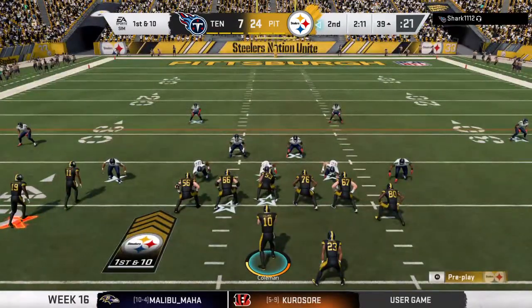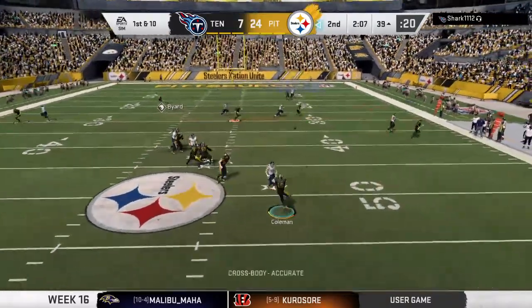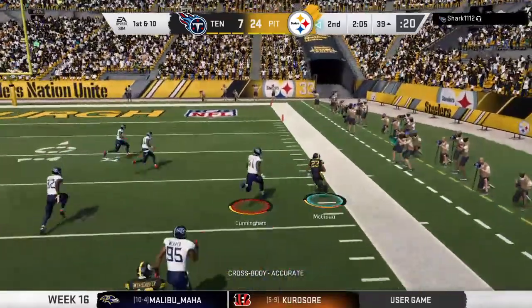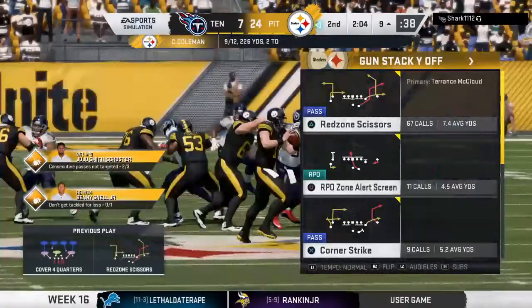They don't need to run another play here before the 2-minute warning. Let's see if they do it anyway. Eluding the pressure right. They're able to complete this one to McLeod. Give him 30 yards there.